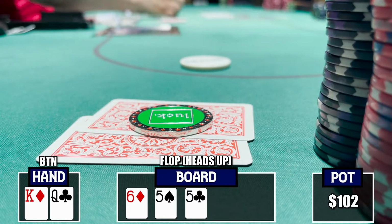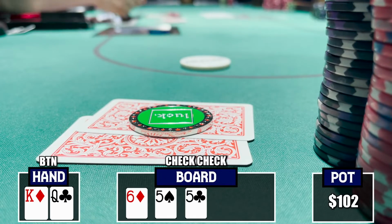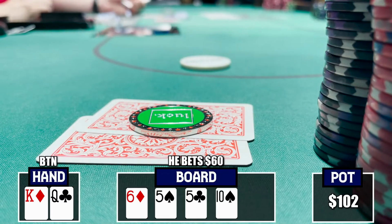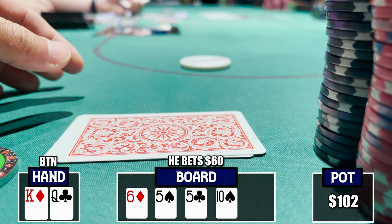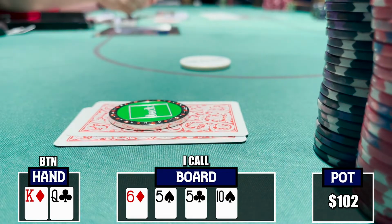He checks it over to me, and with king high, I decided to just check this one back. Not a whole lot going for me, and also can assume that sometimes king high can be good. When the turn comes, the 10 of spades brings in the backdoor flush draw now, and now this player bets out $60. Well, I didn't check the flop to fold on this turn, and I check my cards here at this point to see if I have spades, as I beat spade draws as well. Here, I decide on just a call as I don't have any spades in hand. For $60 to go, let's go to a river with king high.